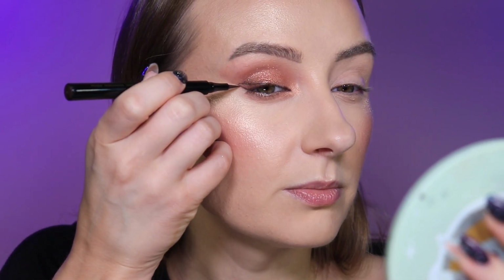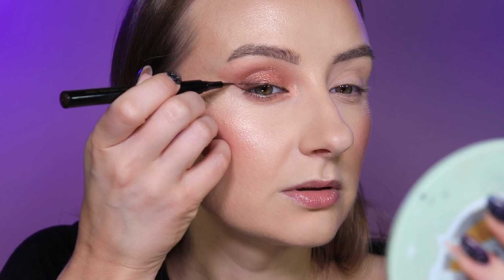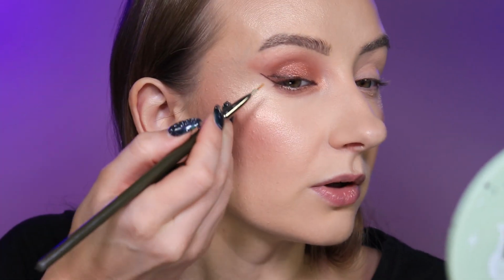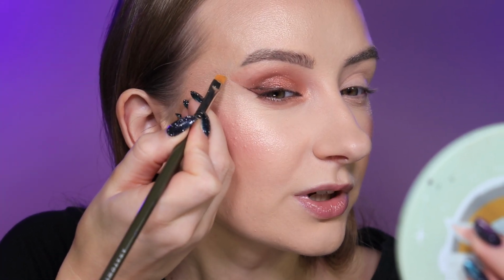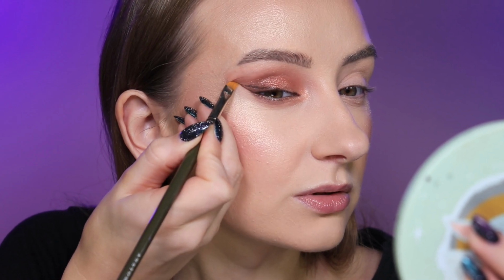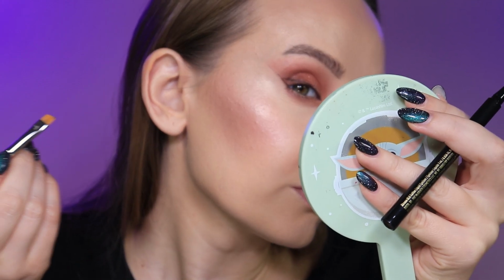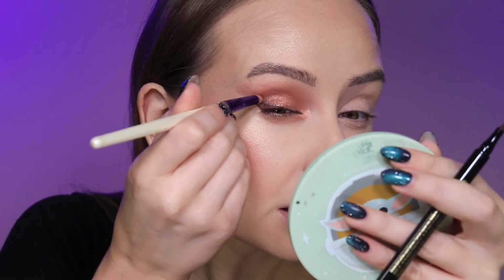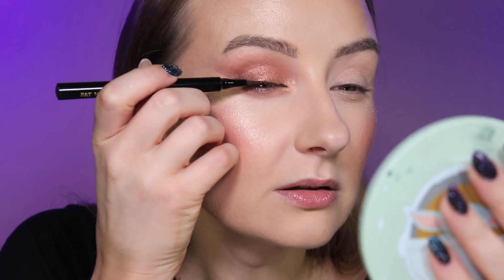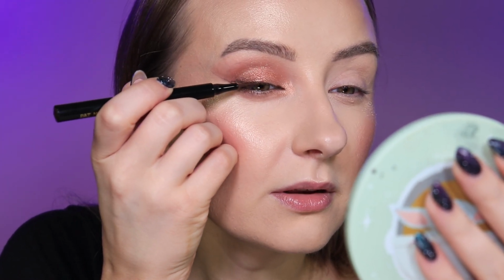And it seems that the product is quite pigmented. But I wanna try. Where is my brush? Brush. Found. I wanna try to drag it a little bit out. Well, it seems that it's doable. Oh, I had an issue. Right here. Hope it won't be visible. Let's fill the form.